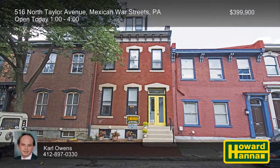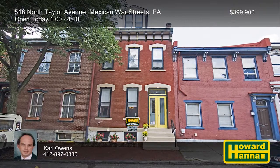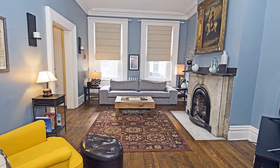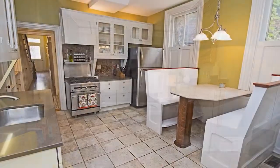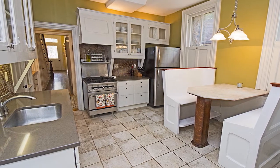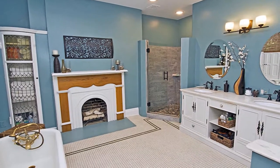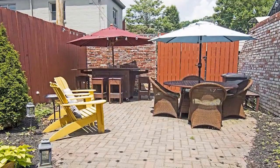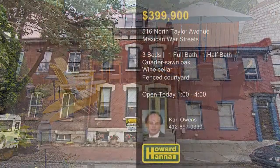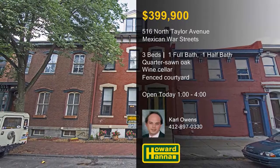This three-bedroom, one-and-a-half-bath home in the historic Mexican War Streets is the perfect blend of old and new. Quarter-sawn oak floors run throughout the first floor, passing fireplaces with marble mantles. A butler's pantry connects to a kitchen with stone counters and industrial-style appliances. The spa-inspired baths have been fully renovated, and the lower level includes a wine cellar. A rooftop deck overlooks a fenced courtyard, conveniently near downtown Pittsburgh. Experience all this sophisticated residence has to offer between 1 and 4 with Carl Owens.